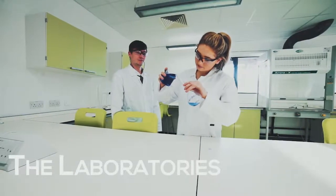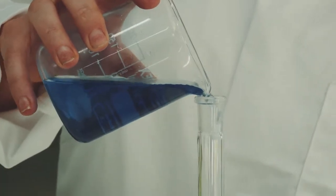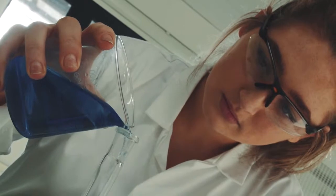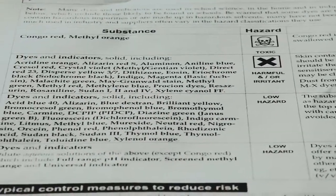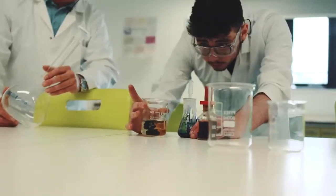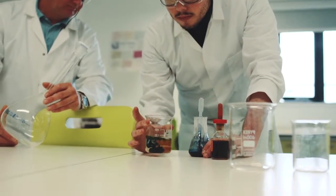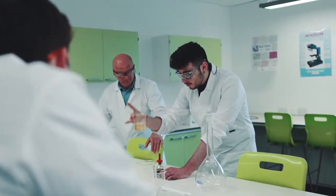The laboratories contain hazardous substances, including harmful chemicals, gases and equipment. It is important to always be aware of the risks that these chemicals cause. All chemicals have the relevant COSHH assessment on each individual bottle and must be securely stored in their allocated areas. Do not attempt to use these unless you have been trained and authorised to do so.